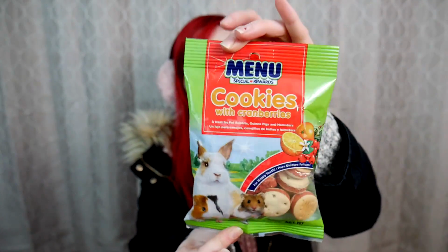I have not seen this product at all, but of course it's in cookie form, so I'm going to be looking on the back here to see where sugar is. Ground wheat, ground corn, sugar. So sugar is still up there. It's the third ingredient, but it's not the second ingredient. So Menu is slightly better than Wild Harvest, of course, but it's still something to be concerned about. Give them once in a blue moon.